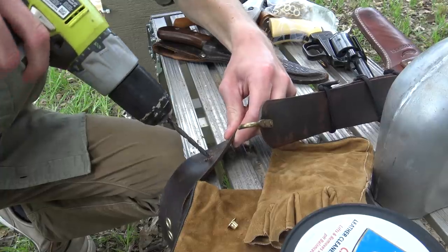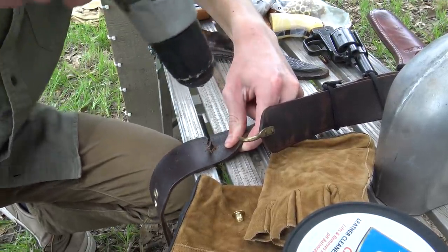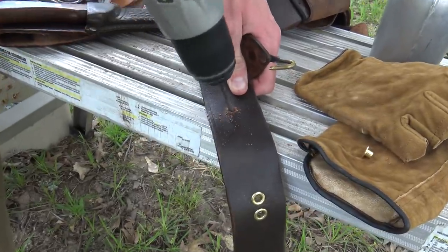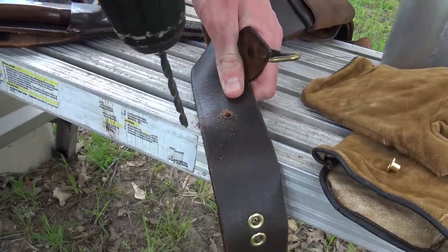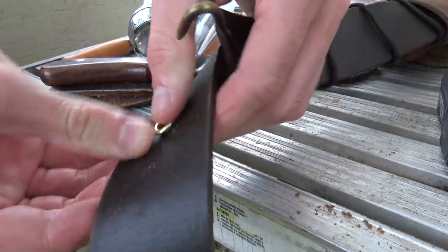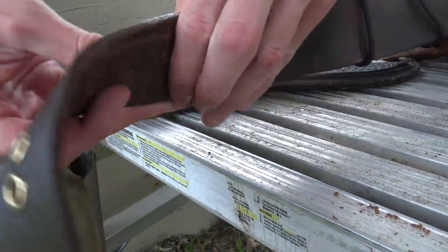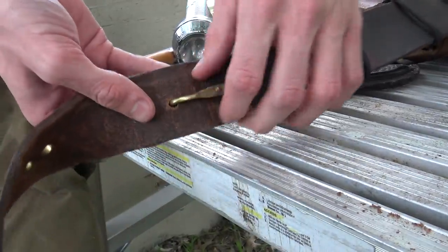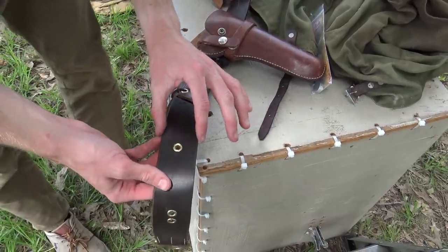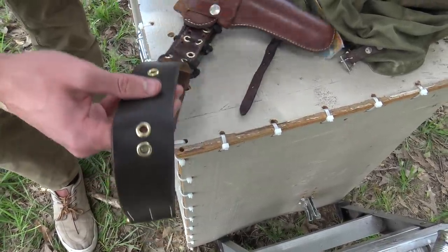No, it can't. Oh my God. I think I might have got it. Come on. Yes! Look at that! Oh my gosh. Alright, now we just have to stamp it in. See, we got it in, which is nice. Doesn't have to be perfect, might be a little bit crooked, but it's good.